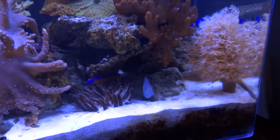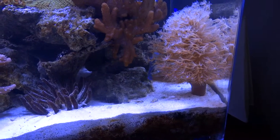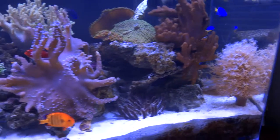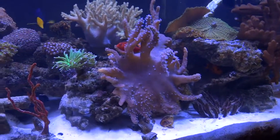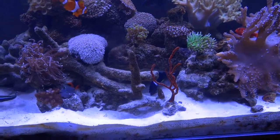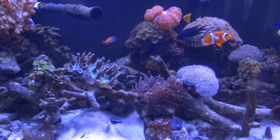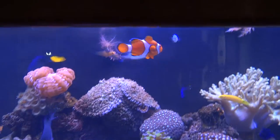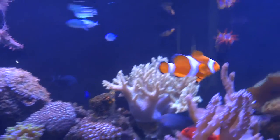There's our neon dotty back in there. And there's our Vroliki Ras. I think it's called a Vrolix Ras. First got him, he was female. He was all white, and he changed. There's our keyhole angel right in there a little bit. Gorgonian here in front. There's one of the new clowns in here. He's got pretty color. Those are Oscillaris.